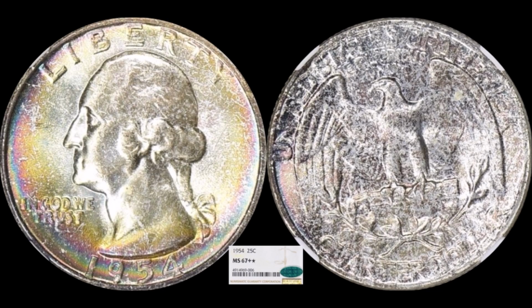So we have a pair of 1954 Washington quarters that I wanted to highlight. The first one is an NGC Mint State 67 plus star that has really nice toning, great eye appeal, all original, CAC certified. This one sold for $1,419.75. Okay, quite a bit of money.